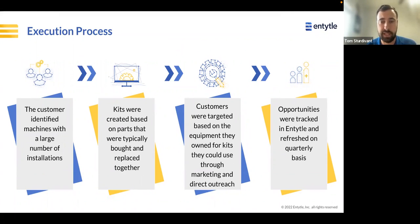The next part of this was then being able to figure out who to target for what kit. So this comes down to really operationalizing the opportunities that we put together by starting off with the segmentation of the customers and then either marketing them through a marketing channel or directly through sales. And then lastly, making sure this was kind of a repeatable process. So each quarter, refreshing these opportunities, tracking to see who's bought these kits, so then we can make them into a renewal pipeline to be able to sell them these annual kits on a recurring basis.